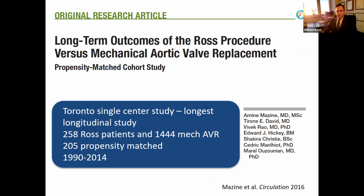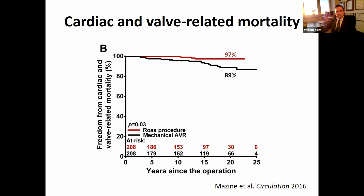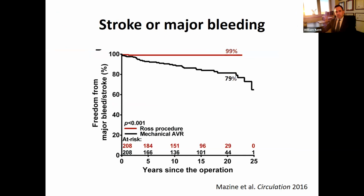Toronto study, this is Tyrone David, a surgeon. So this is primarily a single surgeon experience, but it's a large cohort of patients. Longest longitudinal study looking at Ross outcomes that we have, 258 Ross patients, propensity matched to 1,400 mechanical AVRs, 205 propensity matched pairs from 1990 to 2014. So if you look at cardiac and valve-related mortality, that favors Ross patients over aortic valve replacement over a long follow-up period. If we look at stroke or major bleeding, not surprisingly, very minimal in the Ross group and much more significant, particularly driven by the mechanical aortic valve patients.